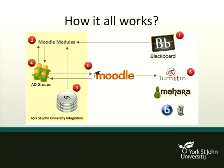Right, this is a diagram that shows how we've set up our system to capture information from the staff about how they want to run their courses and the way that it interacts with the various other systems that we have. So we had a starting point of Blackboard. That was our legacy system, where all the content was, and as we've already mentioned, we looked into the possibility of migrating directly from Blackboard to Moodle, and that just wasn't going to happen. The back-end databases were too different.